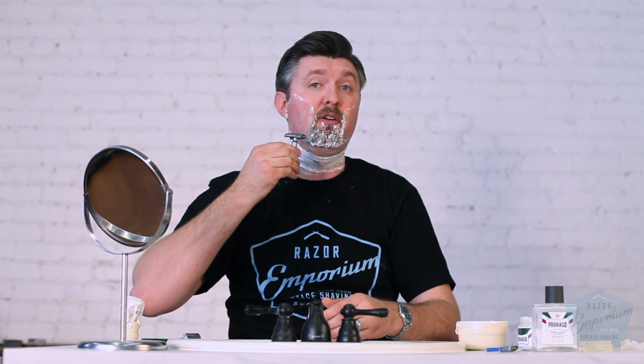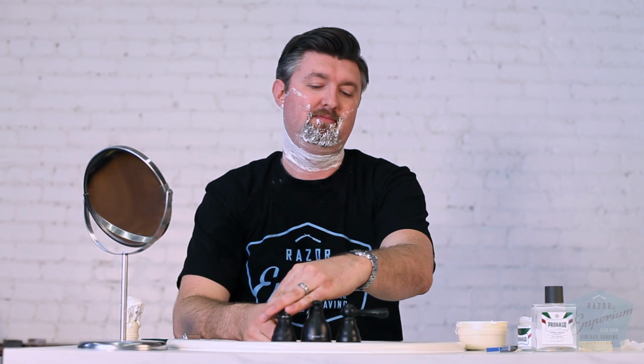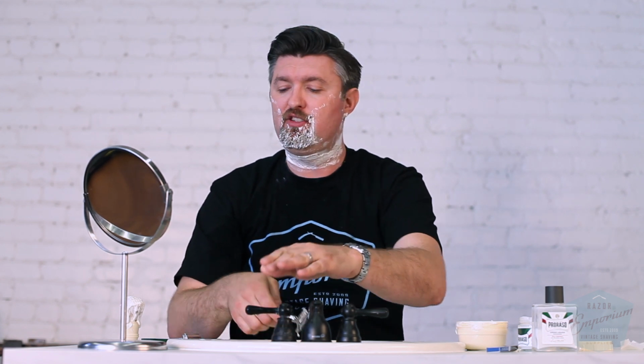It is slicing through your hair because as you pull down, the blade's at an angle and it's actually going to come across the hair like this. So it's a slice rather than a chop. And it sounds gimmicky, or sounds like BS, but I'll tell you what, try one out. You'll know exactly what I'm talking about because you don't feel the resistance.